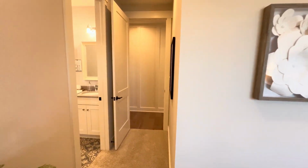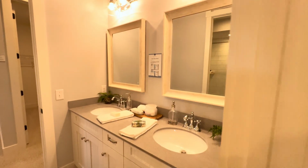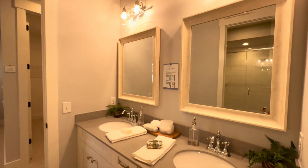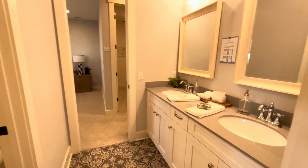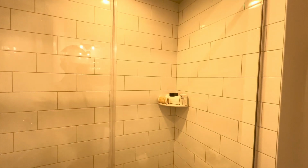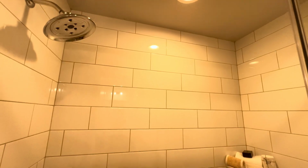Beautiful candlelight chandelier. Now this is going to be a Jack and Jill. You have dual sinks over here, wooden mirror frame, chrome lighting fixtures above as well. So like I said, typically that's how it usually is. There's always the two bedrooms that share a Jack and Jill, but the rest of them usually have their own bathroom attached to it.